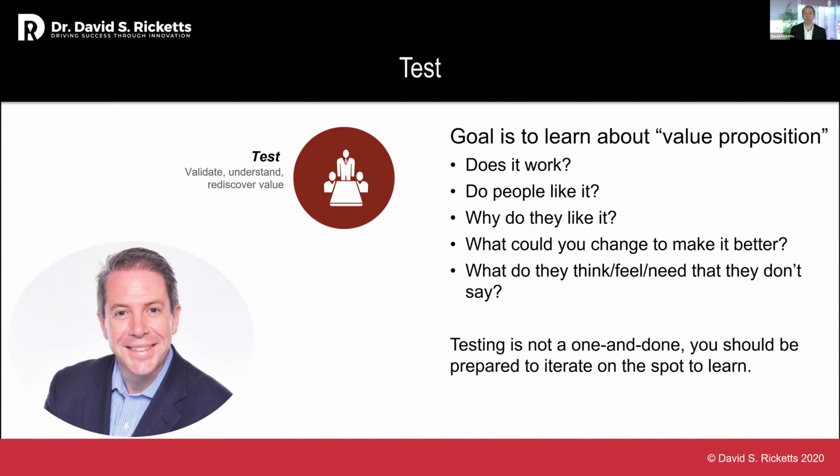Testing is not a one and done. You should be prepared to iterate on the spot and learn. If you recall from the case study we did with Cineplanet on design thinking, they actually had somebody printing posters up in the office, and they put the posters down in the cinema lobby that would maybe show some movies or explain certain aspects of how to buy a ticket. And they'd see people interact with it, and they'd find a problem or have an idea, and then they would print another one, run downstairs, and put it right over that. So within 30 minutes or an hour, they were able to change those as we go. And that's the kind of testing and iterations that we want to have.